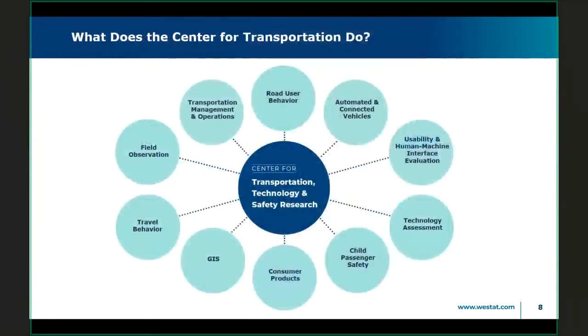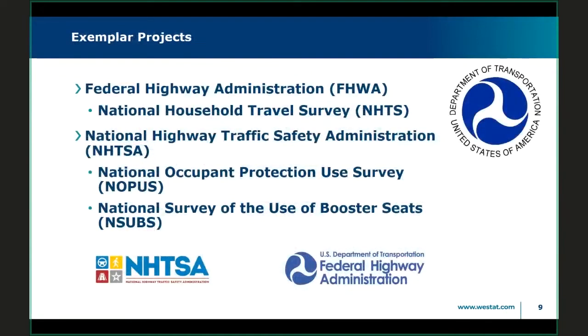Work in the center covers a wide range of topics, including automated and connected vehicles, travel behavior, and road user behavior. As I noted earlier, we work with a number of federal clients. I've highlighted some of our most relevant studies here. For the past several cycles, Westat has conducted the National Household Travel Survey for the Federal Highway Administration. It's a multimodal big data survey, and it's allowed us to build and refine our survey data collection and data visualization tools. Since 1999, we've conducted the National Occupant Protection Use Study, or NOPUS.